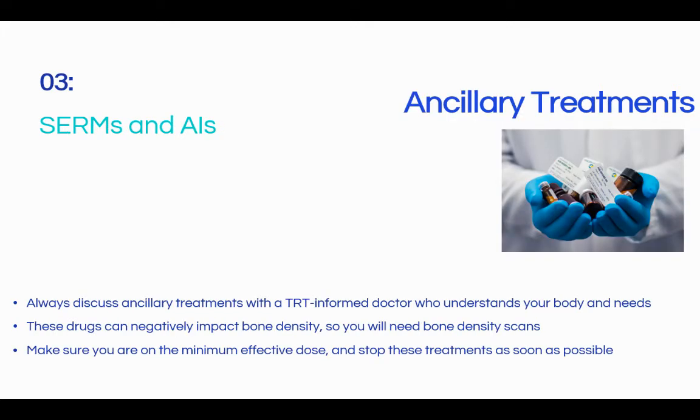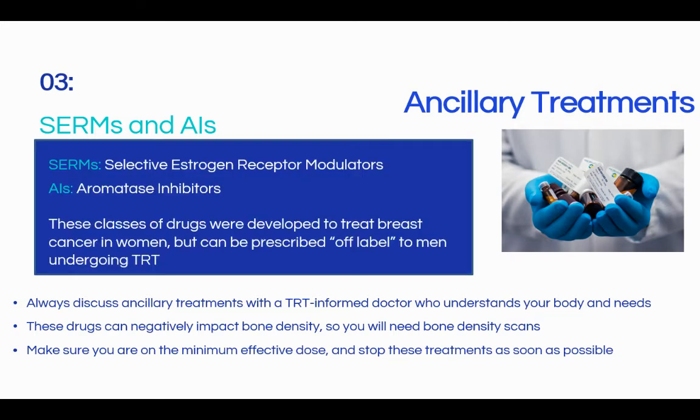So typically when going on TRT, the main meds that are used to reduce the side effects are AIs and SERMs, right? While these treatments are meant to reduce side effects from TRT, they also come with their own side effects, and so they shouldn't be a first solution to TRT side effects, right? And so we'll go over these two in greater detail in the next section, talking about what these are and what they do.